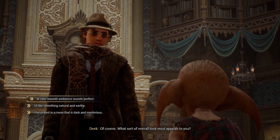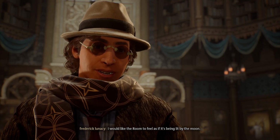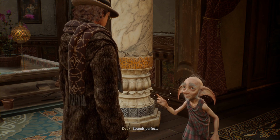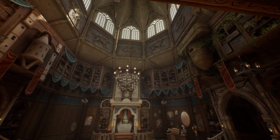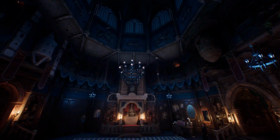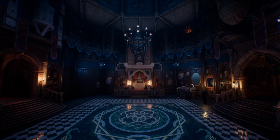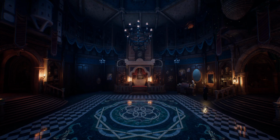No, a moonlit ambience. The room to feel as if it's being lit by the moon. Oh, sounds perfect. Thank you, little man. Yes, it's not evil. It's cold. I was going for cold.